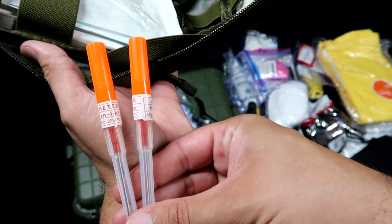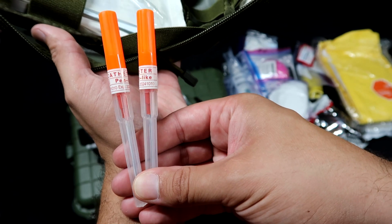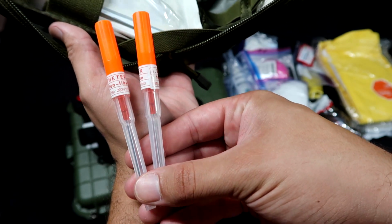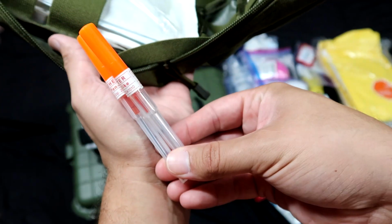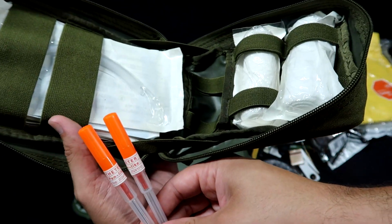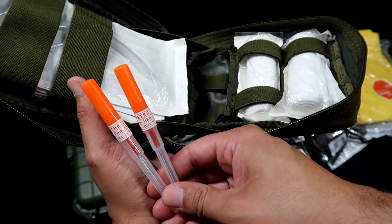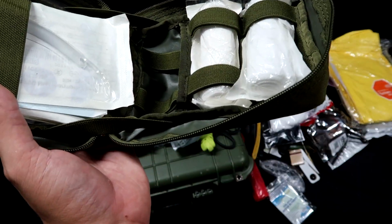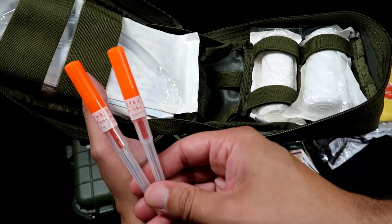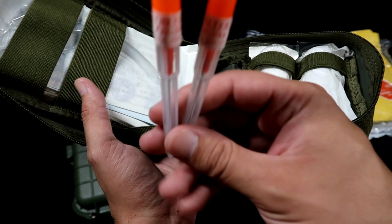I have 2 14-gauge IV catheters. Now what these are used for is if, let's say you get shot and you get a collapsed lung, and you end up with a tension pneumo, as we would call it. And the only way to get you back to breathing and basically alive is to relieve that pressure in your chest. That's where these come in.